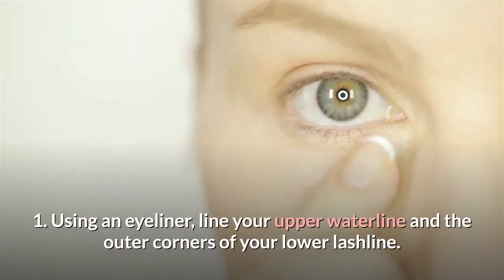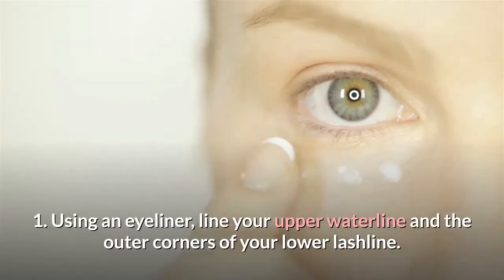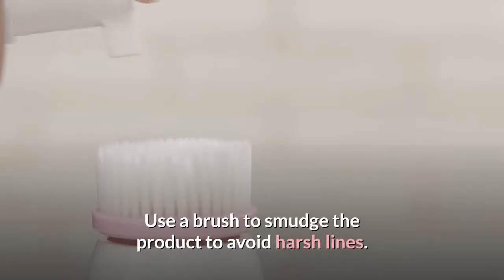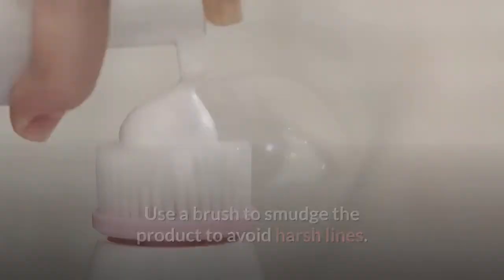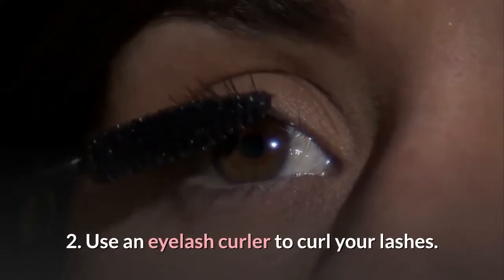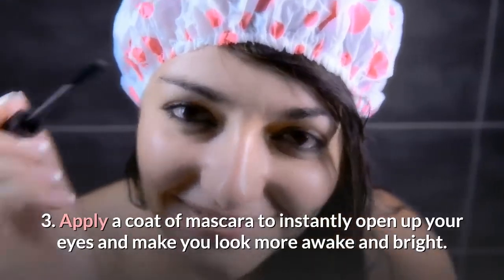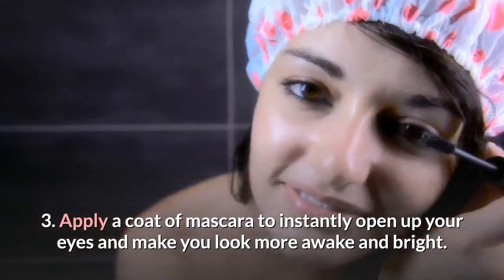1. Using an eyeliner, line your upper waterline and the outer corners of your lower lash line. Use a brush to smudge the product to avoid harsh lines. 2. Use an eyelash curler to curl your lashes. 3. Apply a coat of mascara to instantly open up your eyes and make you look more awake and bright.